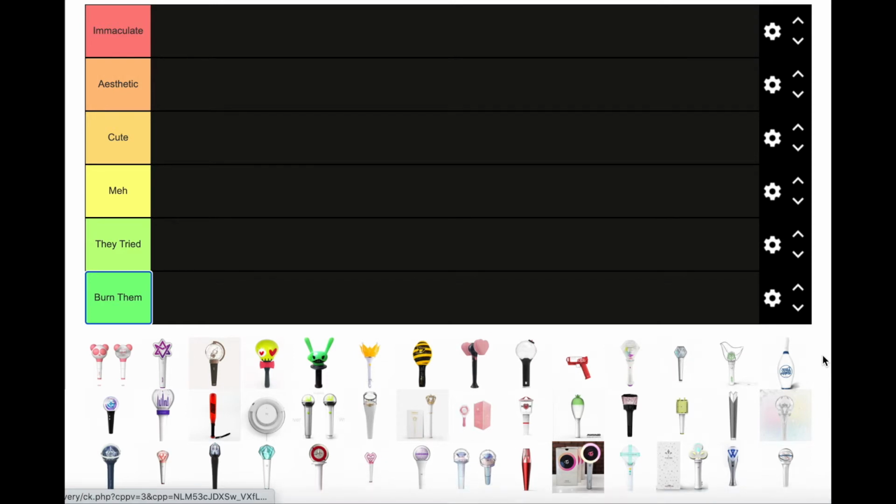Anyways, today I will be ranking Kpop Lightsticks. I actually had to make this template myself, so it took a really long time and I probably didn't get every group, but I tried to include as many as I could. So let me start by explaining the tiers.